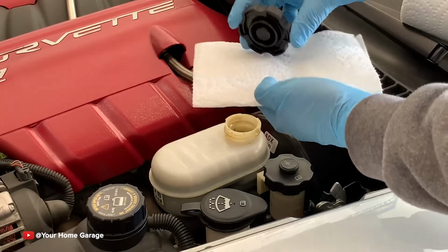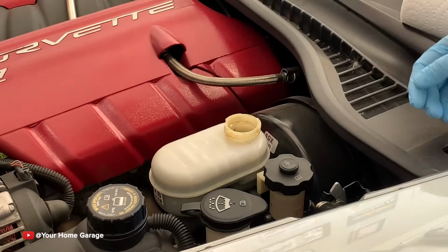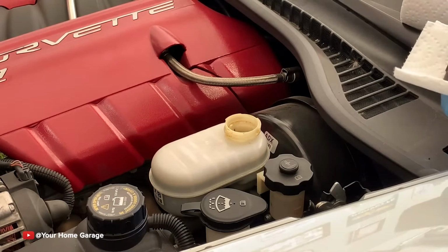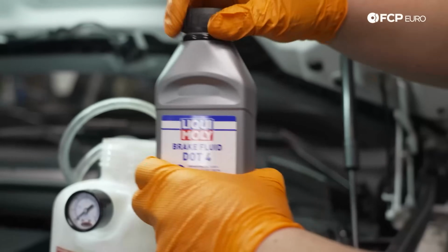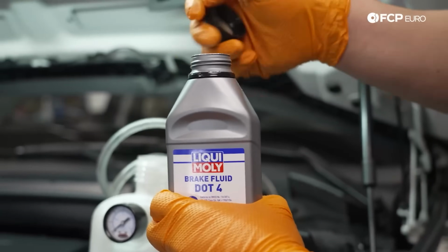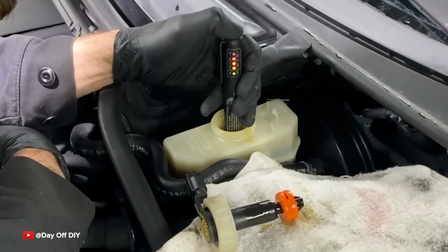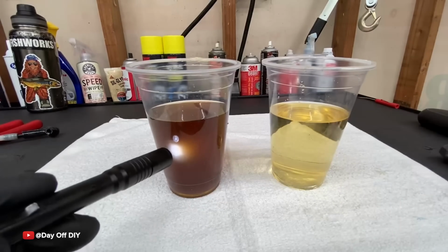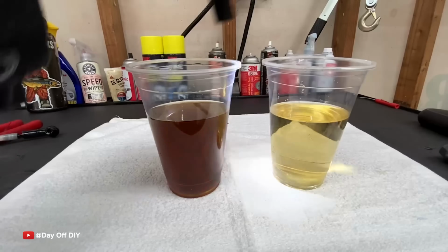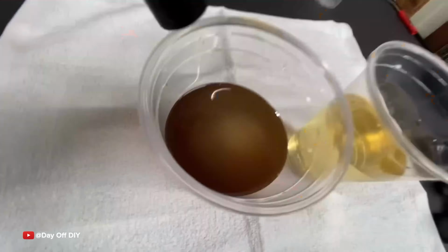Speaking of fluids, the next and most important one that gets often neglected, similar to door jambs, is going to be the brake fluid. Take a look at the brake master cylinder reservoir. In this case, on this E91, it's underneath the cowling. Take a look at the condition of the fluid. Is it nice and light, maybe a light golden color? Then it's probably in okay shape. Is it dark and brown and looking like molasses? Then more than likely it's never been replaced.